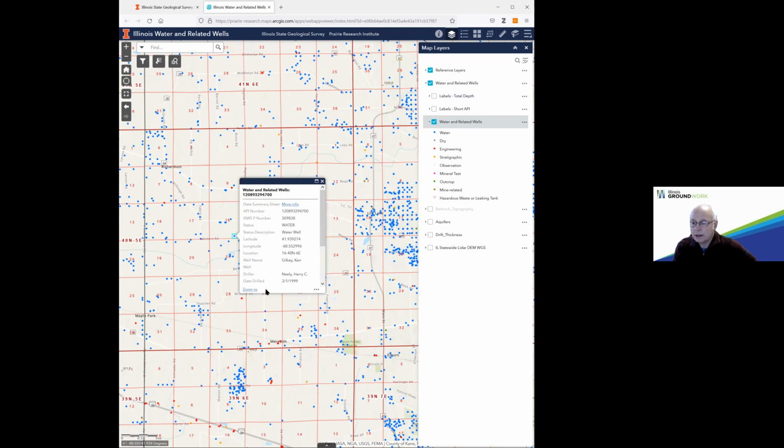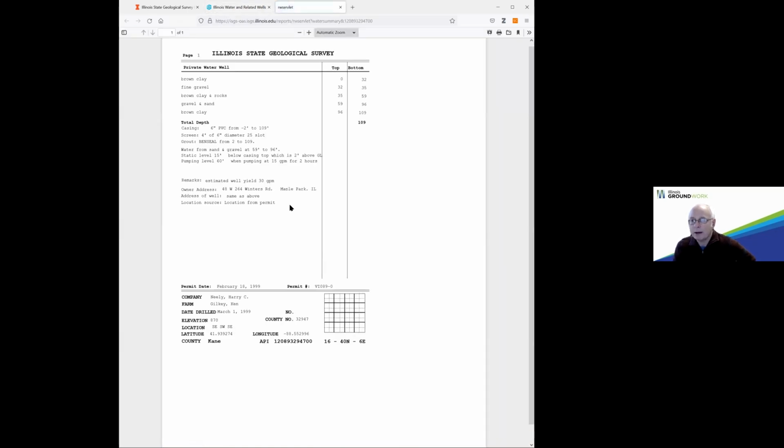An information panel appears. This shows the API number, which is how we label them in our database, the status or type of well, it's a water well, some information about the location, and who drilled it and when. If you click on the more info, a data summary sheet will pop up. This shows whatever else we know about this well, including information about how the well was used, but more important for us right now is the description of the materials encountered as the well was drilled.